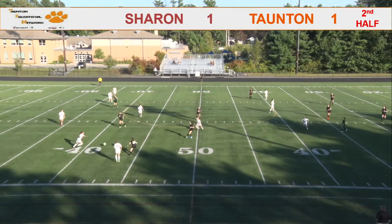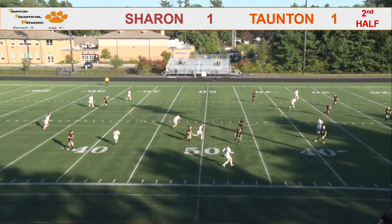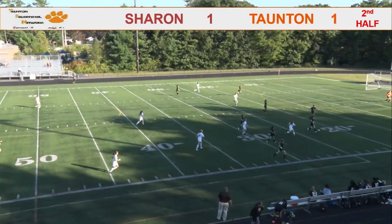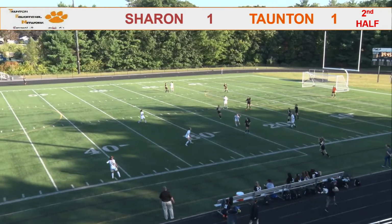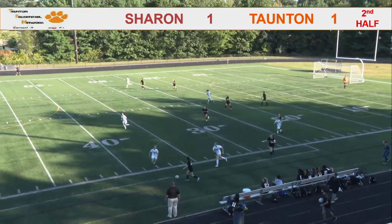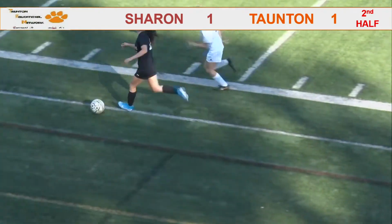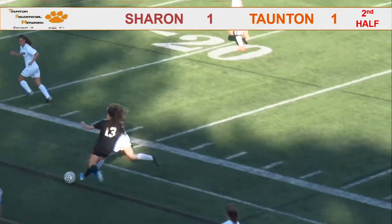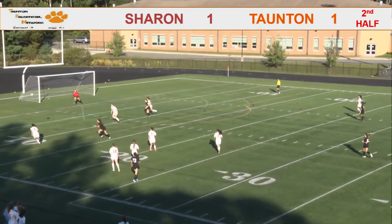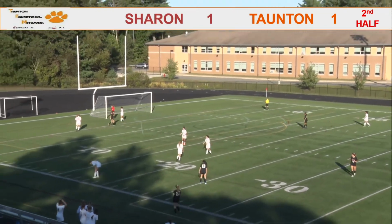And we're back from halftime. Sharon Eagles start off with the ball. Taunton Tigers getting possession of it, trying to push it back. Taunton Tigers making a drive down the side. This is a really good pass, and it's out on the Tigers.